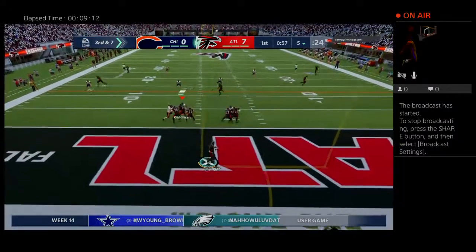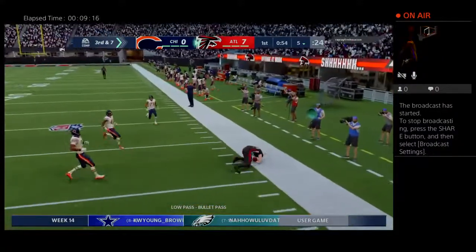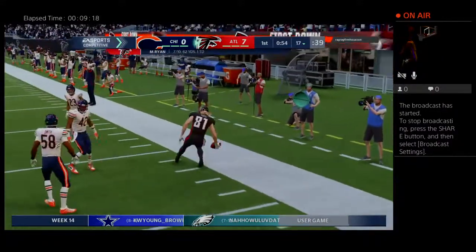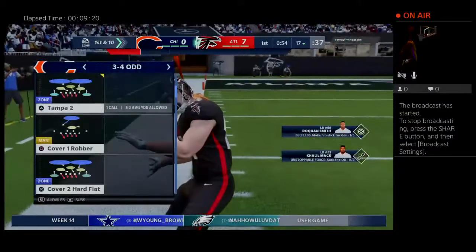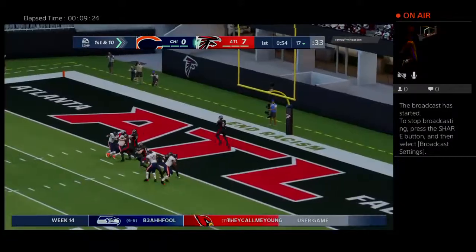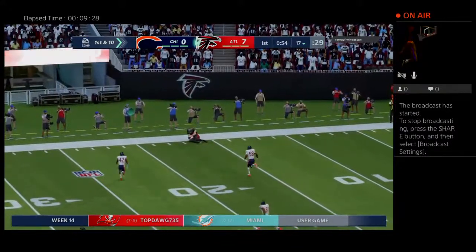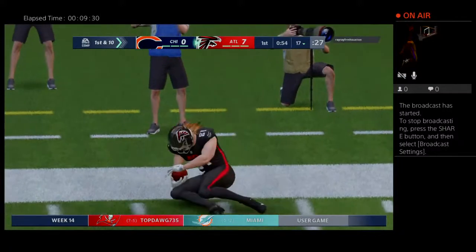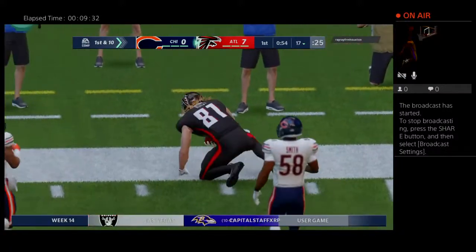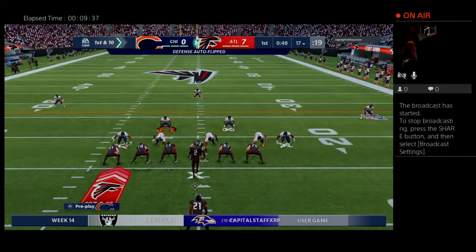On 3rd down, Ryan. To the right side and complete to Hurst. And he'll go out of bounds after getting this across the 15. Trying to find some space to operate, and now they'll have it, a gain of 12. A big first down to get away from the end zone. So from the 17 now, here's a 1st and 10.